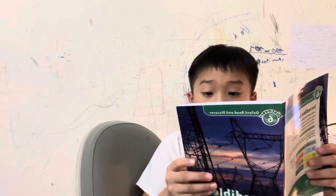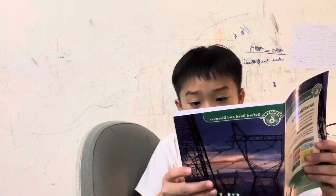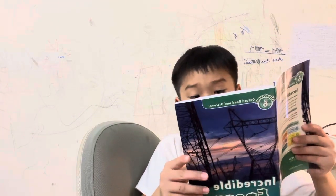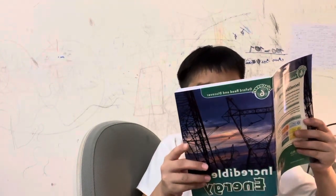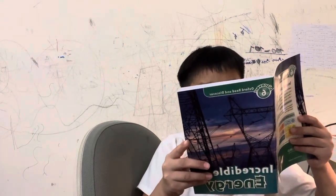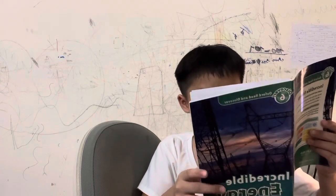Some hydroelectric power stations are next to rivers. A large wall called a dam holds the water so it becomes a store of potential energy. When the water stored behind the dam is pushed into pipes and turbines, the potential energy is converted into kinetic energy that can be used to make electricity.